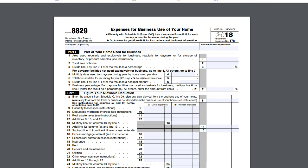We're going over briefly Form 8829, expenses for business use of your home. People use this form who have a home-based business with a designated space used on a regular basis for their business that they can write off. This form is linked to line 30 of the Schedule C. If you're not familiar with 8829 and Schedule C, which is profit and loss from business, these two forms go hand in hand. That's how that works basically.